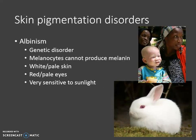Now, sometimes the melanocytes don't work the way they should. So one type of skin pigmentation disorder is called albinism, or you might be more familiar with just the term albino. Albinism is a genetic disorder in which the melanocytes lose the ability to produce melanin, and this happens in every single cell in the body. So someone who has the albinism genetic trait is going to have very, very pale skin, because they don't have the melanin to make it darker, and they tend to have very pale eyes or even red eyes.